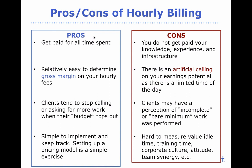Now, what's another pro? Clients tend to stop calling and asking for servicing and asking for work because you're going to be invoicing them for every minute, every hour, every half hour, whatever it is. And if you are invoicing them consistently for all your time, clients tend to stop being a pain, right? They tend to stop asking for servicing because they say, you know what, maybe I shouldn't call them so much because I'm going to get an invoice. So that could be a pro for some of the busy practitioners that have people calling all day long for what we like to think of as dumb questions, but our clients don't think that.